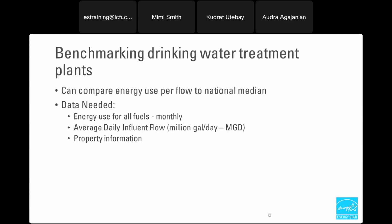EPA considered developing a performance score for drinking water systems, but there were too many variables in the original survey data, particularly related to drinking water distribution systems. Instead, users can compare their energy use per average daily flow to a national median value.